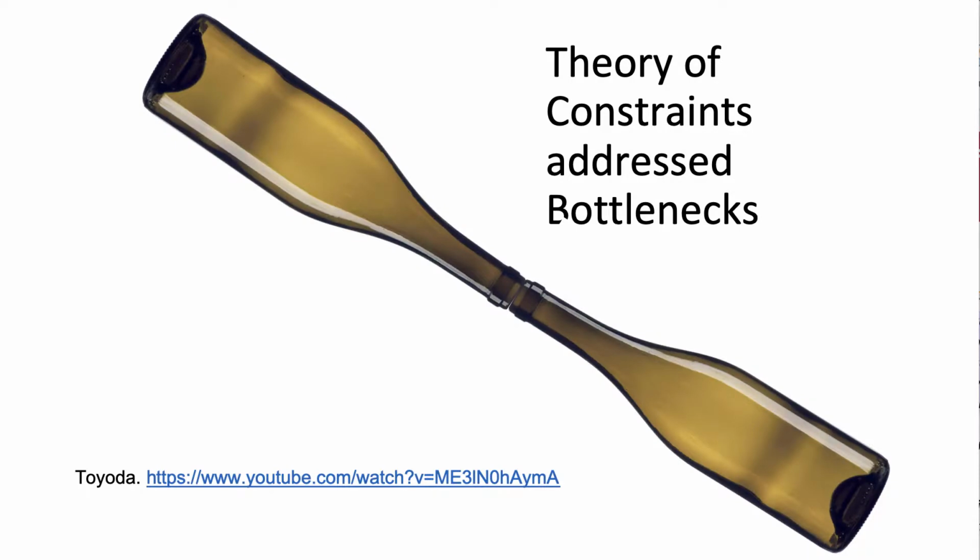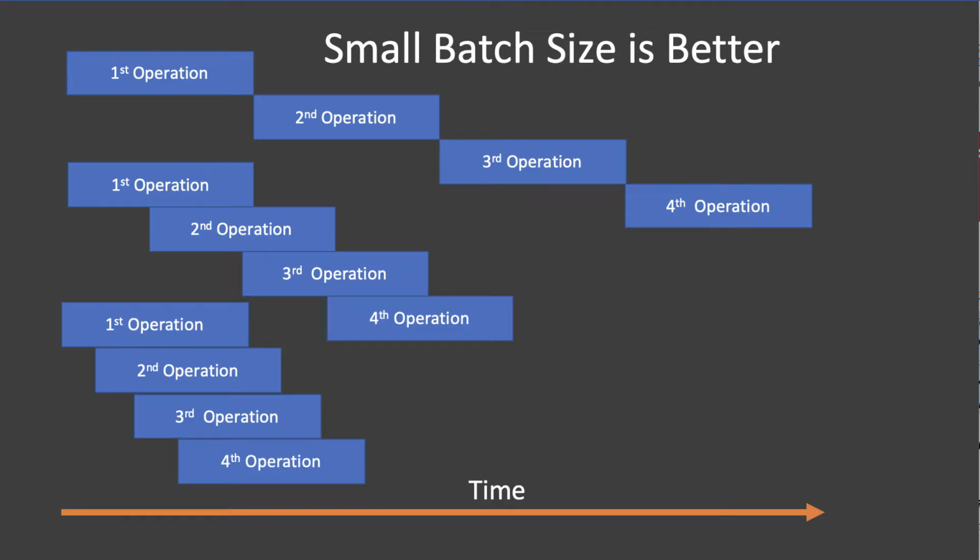So it addresses the bottlenecks in your pipelines. They also noted that batch size is important, and small batch size is better. So again, what we're seeing in software, instead of the big bang of trying to produce the perfect software first time, and typically that would take years, we're seeing minimal viable product being deployed and improved over time. So this allows feedback from the customer and continual improvement.